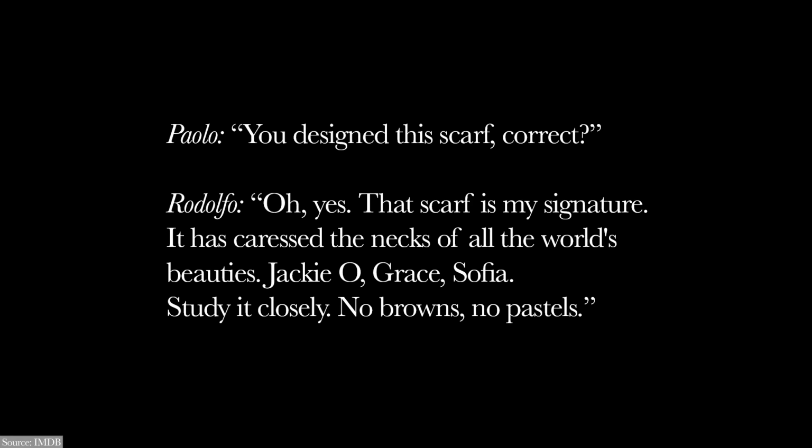Paolo picks up a silk scarf and then he says, "You designed this scarf, correct?" "Oh yes, that scarf is my signature. It has caressed the necks of all the world's beauties. Jackie O, Grace, Sophia, study it closely. No browns, no pastels."